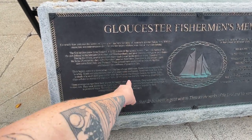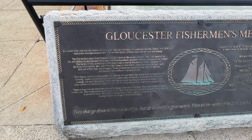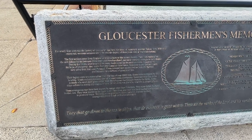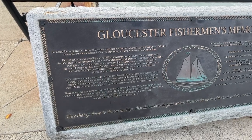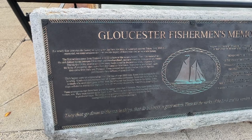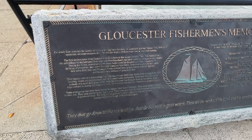The loss of over 5,300 men. Some were overtaken by the howling winds and mountainous seas of a catastrophic Northeaster. Some met their fate in the solitude of a small dory gone astray from the schooner that brought them to the banks. Some ships collided in storms and tragically sank. Others were run down by steamers in shipping lanes. Oh my God.